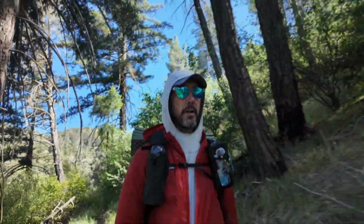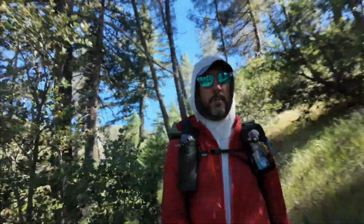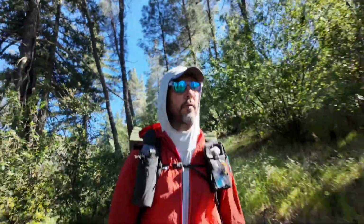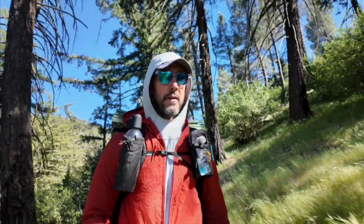So I'm about 2 miles away from where I'm supposed to meet Centipede, down at this little parking lot. Dropping quite quickly now through this forest. You can see the vegetation changing as you drop to a lower elevation.